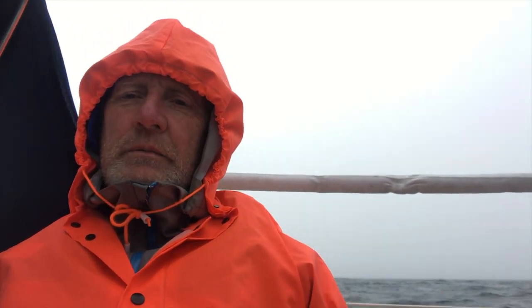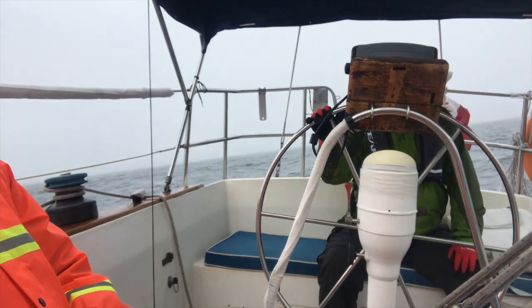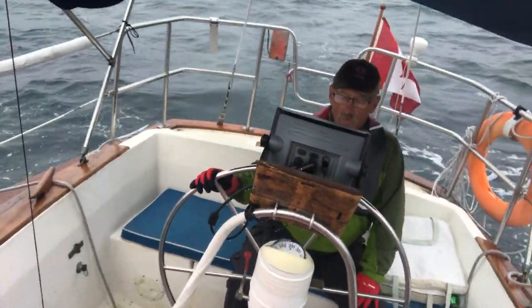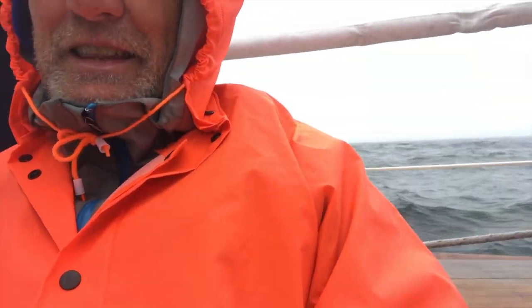Here we are on the Morgan 38, sailing today with Terry McNulty. Who is right there? He's at the helm right now.